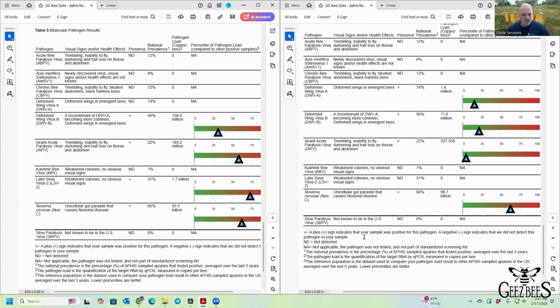Anyway, those are the results that I got back, and hopefully I'll still get the results from the wax samples that they took, and see what kind of pesticides are showing up in my hives. Hopefully those results will come later. I just thought I'd share that with you. Keep your varroa mite counts down. It'll help keep those virus levels down as well.